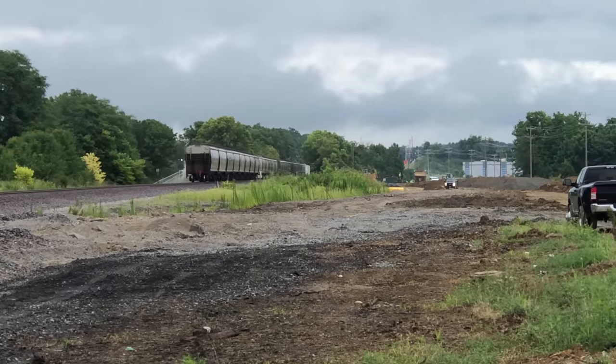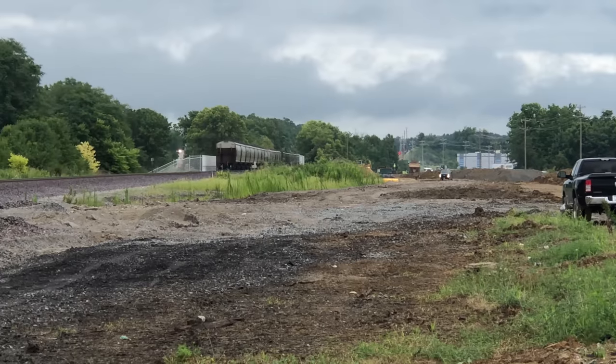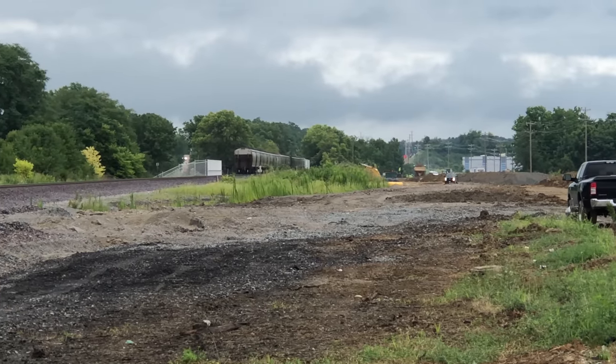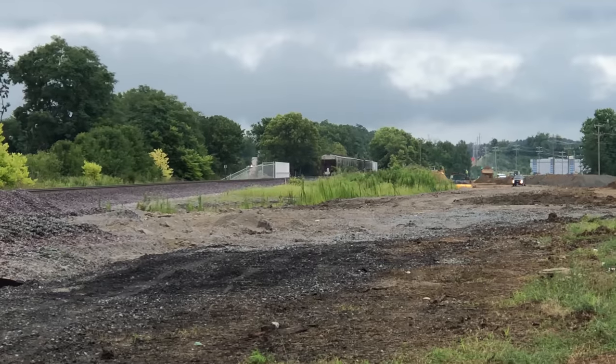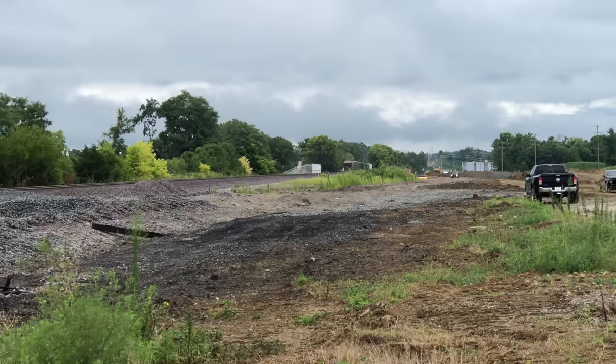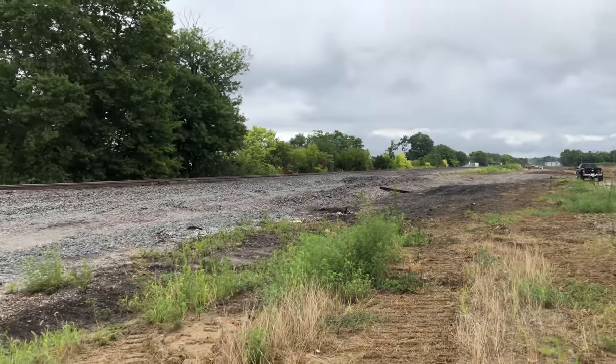That's where the Shoo-Fly used to be, right there on the right-hand side. Permanent main line is now in use permanently. You know what I'm saying? Okay, that's pretty cool. It's getting windy out. The Shoo-Fly is totally gone.